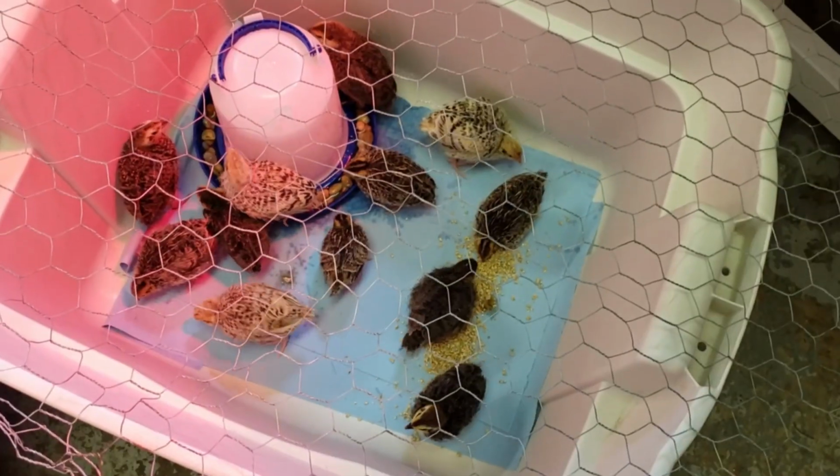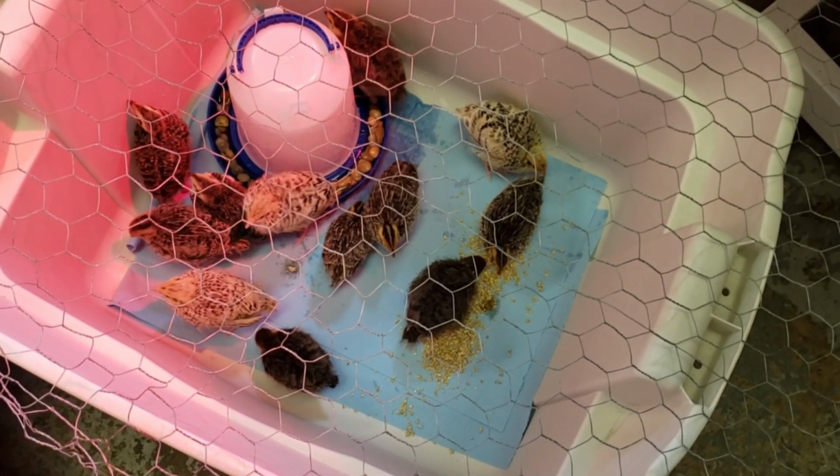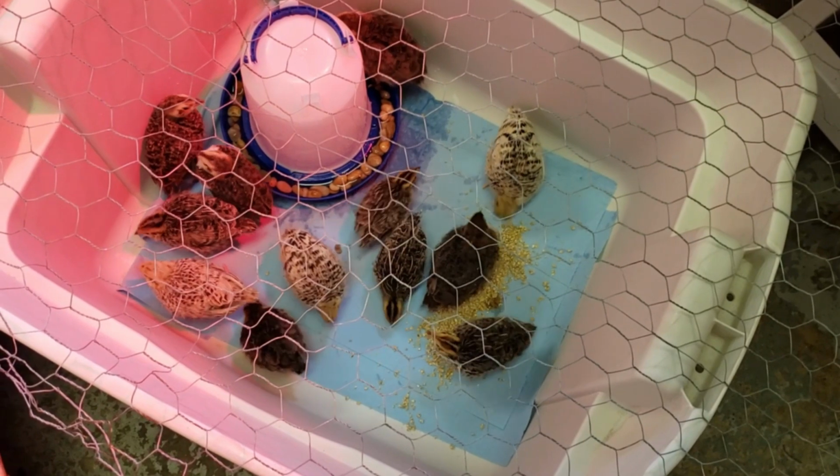One, while I was cleaning it, I had the brooder on the floor. One decided it flew out of the brooder and went running around. So I was able to gently catch it and put it back, but it's really important, especially to keep them covered. I did it from day one because I don't want anything going in there, and also now it's really important because they are trying to test out their wings and fly out.